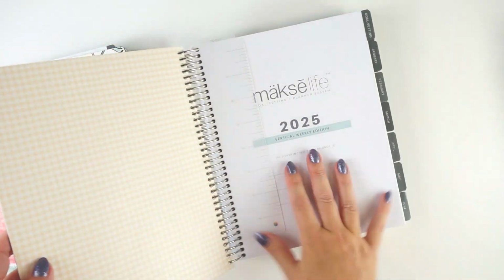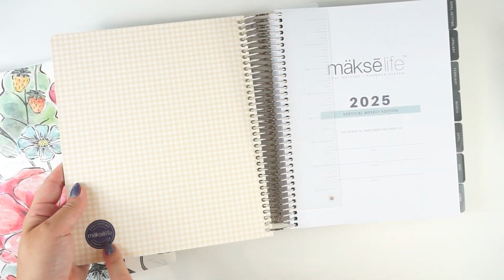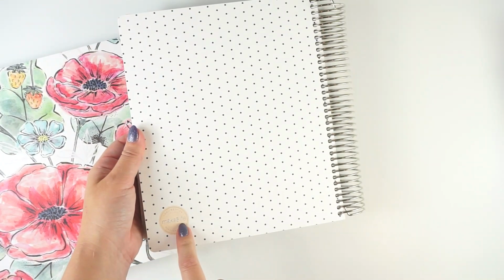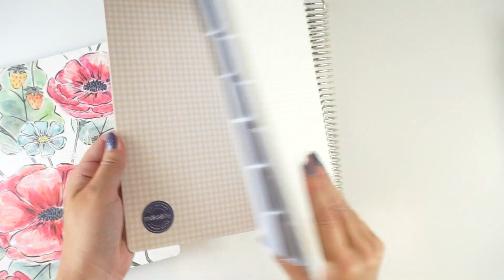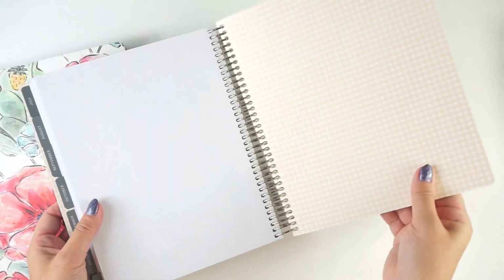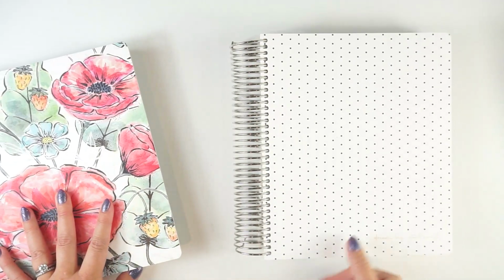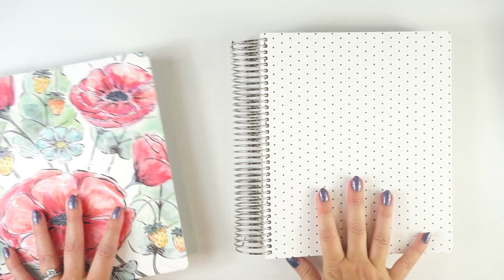So you can have this as the design. If you see here, this becomes the back cover if you want the yellow checks. And then you can see here, you would still have the little logo on the back, and then the back inside cover is blank, and then that becomes your front cover. So really, really cool. I love that. So you get 2 for 1 in the covers.